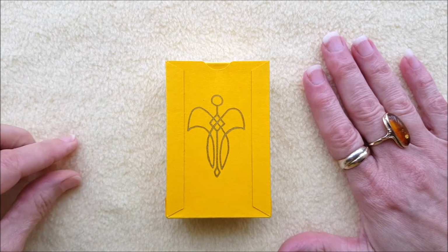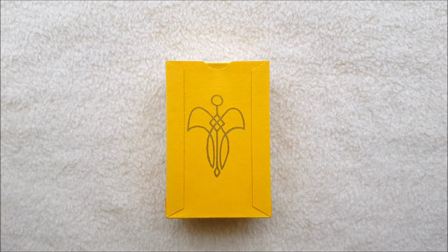Now, in the interest of full disclosure, picking cat hairs off of here. What, I thought I got them all, and there's more appearing. Where do they come from? Well, I know where they come from. They come from the cat, but how did they just magically appear?